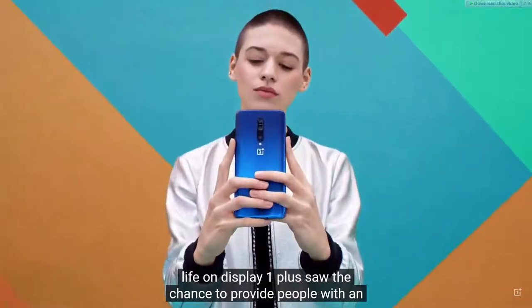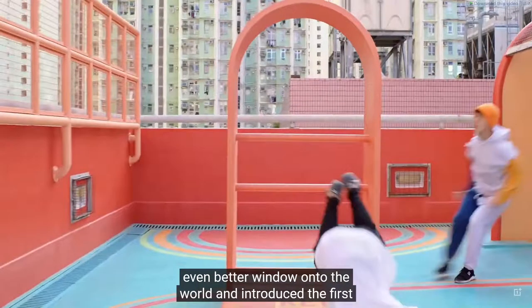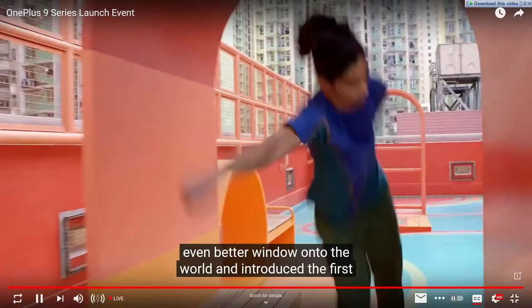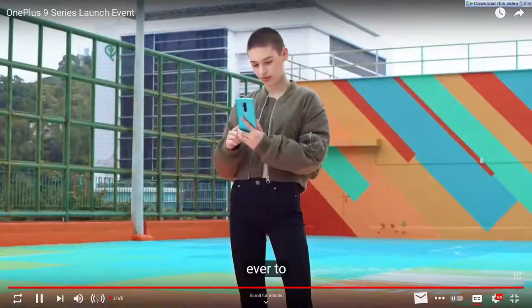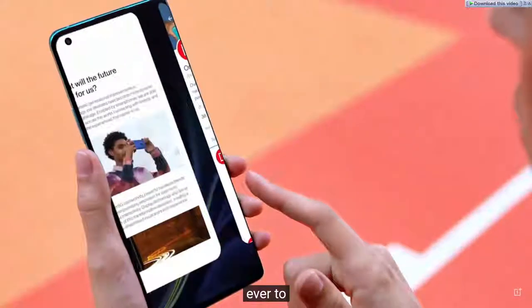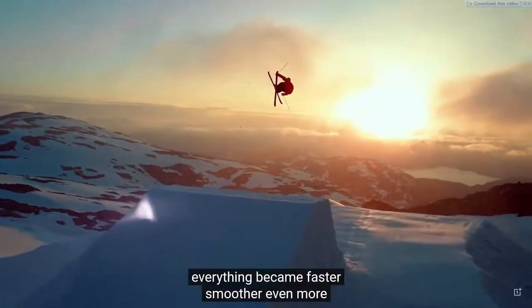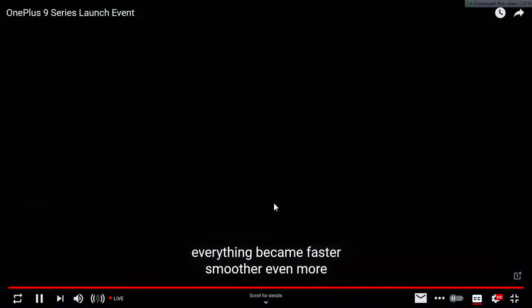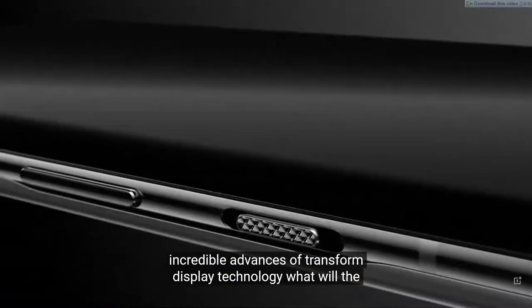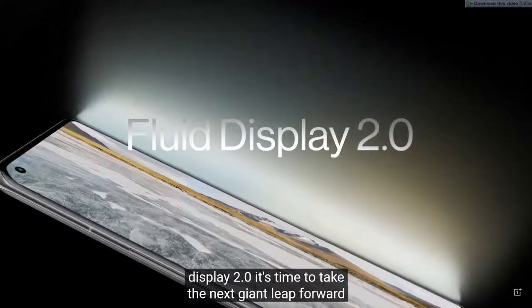OnePlus saw the chance to provide people with an even better window onto the world and introduced the first ever 2K 90Hz fluid display, heralding a new era of display innovation. Everything became faster, smoother, and even more seamless. Incredible advances have transformed display technology. What will the future hold for us? Introducing the OnePlus 9 Pro with Fluid Display 2.0. It's time to take the next giant leap forward.